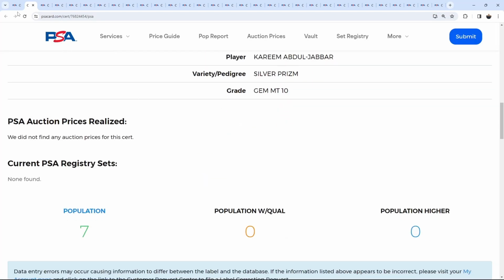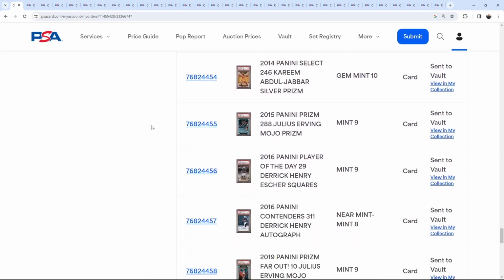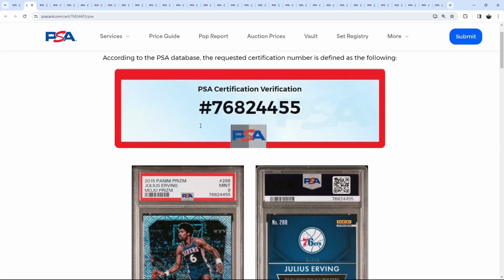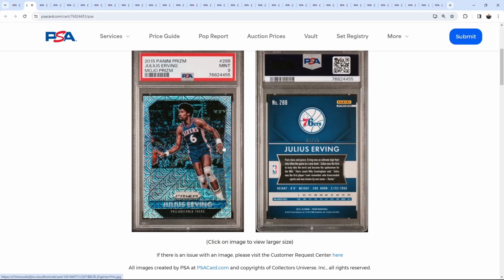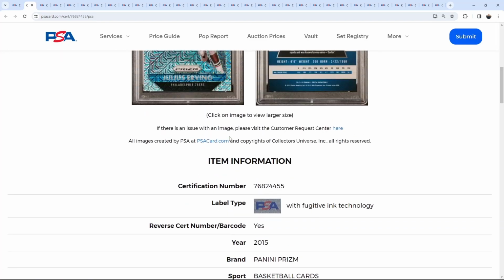Pop 7, none higher. There's one at auction or just ended, a raw copy, and it went for a lot more than I paid for mine. 25. These can sometimes be hard to find, like perfectly centered. I get why this is a 9. It's just not centered. But it's a pop 1. They're numbered, I said to 25, right?